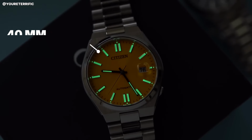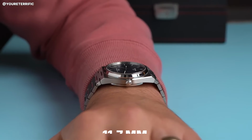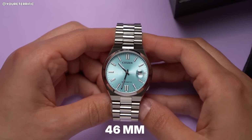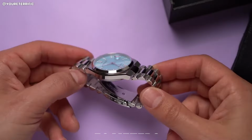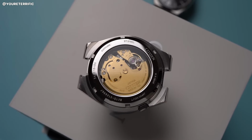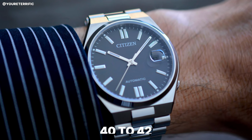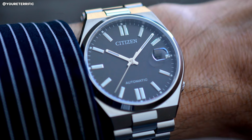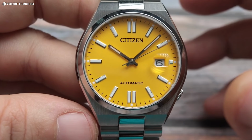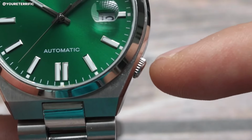to keep. The case measures 40mm and is approximately 11.7mm thick, featuring a compact lug-to-lug length of about 46mm that keeps it comfortable on most wrists. Water resistance is 50 meters, suitable for everyday wear. Inside is Citizen's A210 automatic, hacking and hand winding, with roughly a 40 to 42 hour power reserve. Add the sapphire crystal with the cheeky date magnifier and you've got a crisp everyday piece that reads luxury without trying too hard. Now, what are the prices on the market?